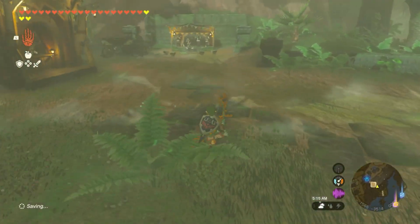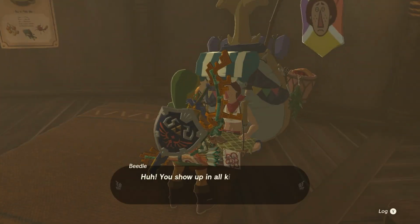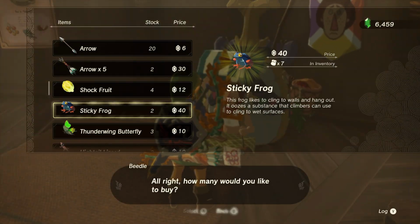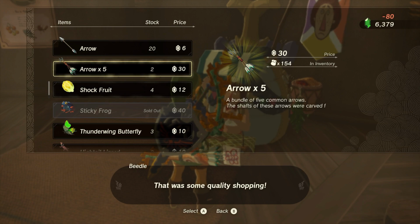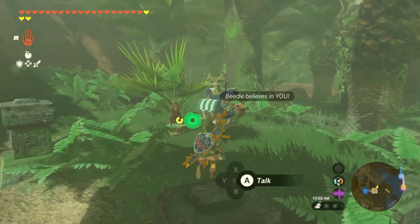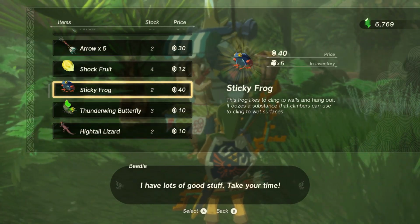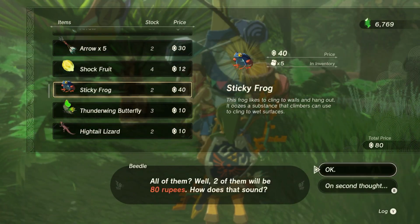Thankfully, the sticky frogs aren't so bad. Once again, you could buy them off Beetle. He sells them for 40 rupees each at both the Lakeside stable and the East Akkala stable. Remember, you can refresh his inventory by sleeping at a faraway location until the next morning. You'll need 600 rupees total to buy them all.